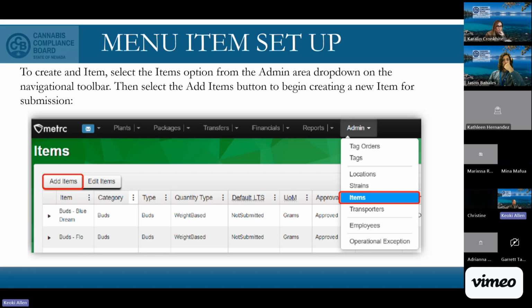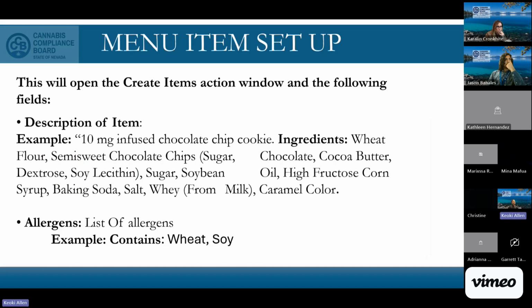As a reminder, to create an item, you will select the items option from the admin area dropdown on the navigational toolbar, then select the add item button to begin creating a new item for submission. As you can see, sample Metrc account dropdown items, and you would add your item. This will create an action window and the following fields. A description of the item would need to be completed. For example, it'll be 10 milligrams of infused chocolate chip cookie. And then you would add the ingredients, which would be the wheat flour, semi-sweet chocolate, etc. There's going to be a box for allergens. You're going to list the allergens, which for this example would be wheat and soy.